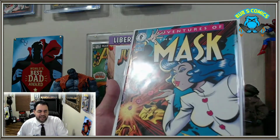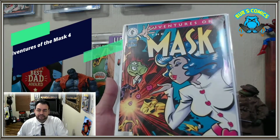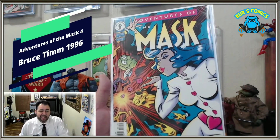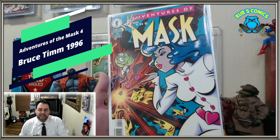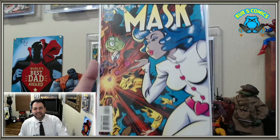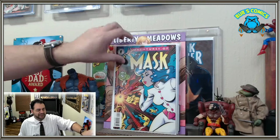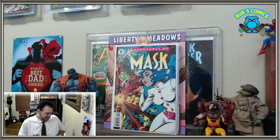We got The Adventures of the Mask by Bruce Timm. This is number 4. And look at that. I think I picked this up for like $1 or $2. And anytime you can get Bruce Timm art for a couple bucks, you kind of have to do it. I would say you can't beat it, but you could probably beat some Bruce Timm. But it's a very distinct style, and you don't have to like it. But if you ever get to the point where you really do like it, you're going to end up with more of it. So be careful.